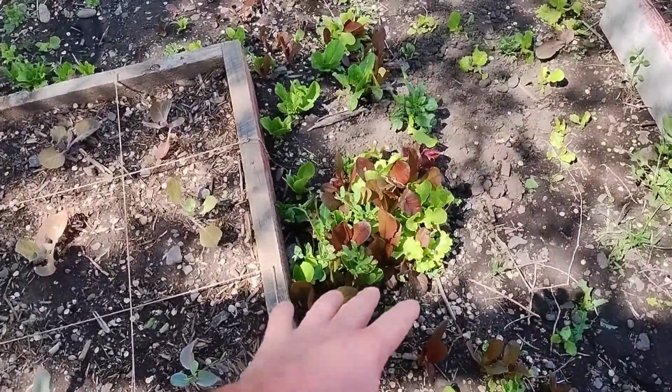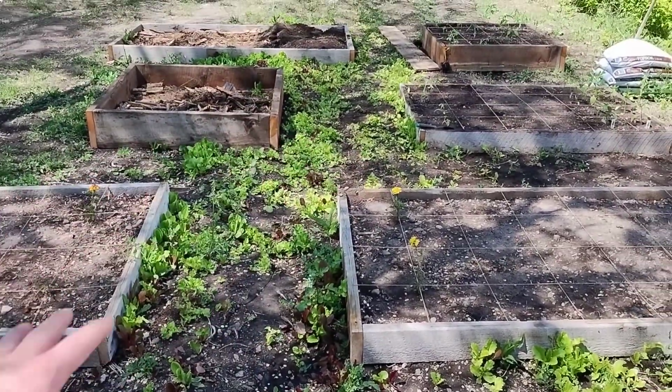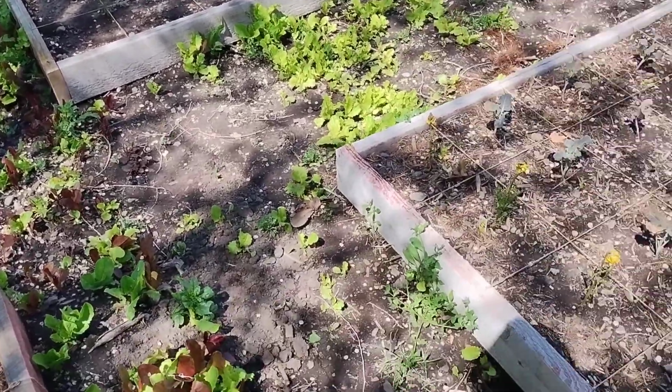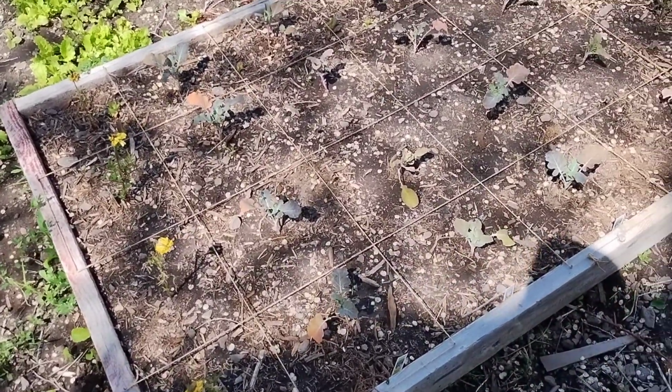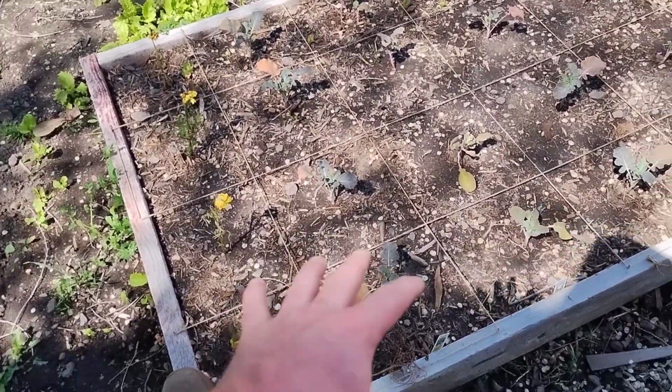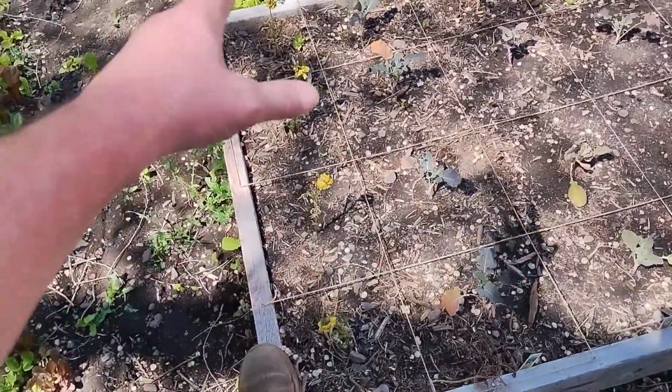Got some voluntary lettuce from last year. All that green you see in the garden is lettuce that went to seed last year and came up really well. These beds are not doing so well. So over here I got broccoli, cauliflower, and I put some marigolds in there.